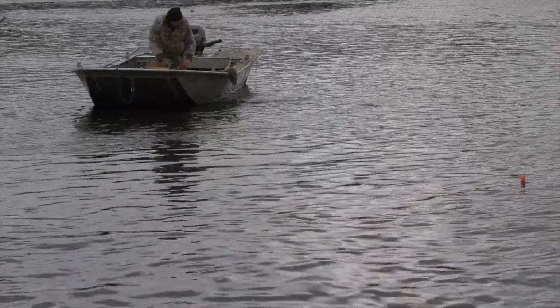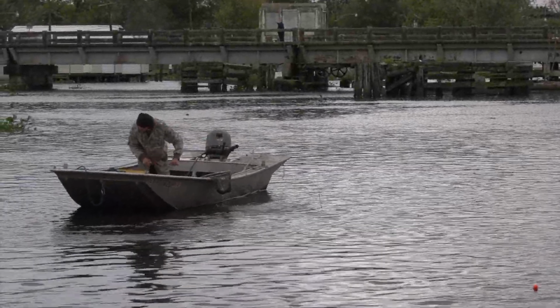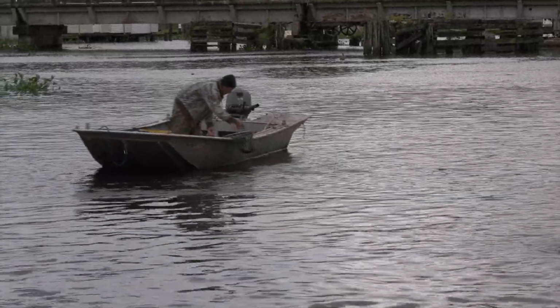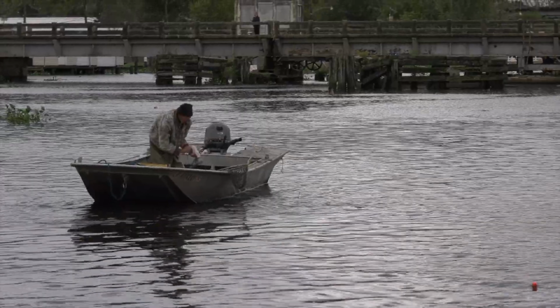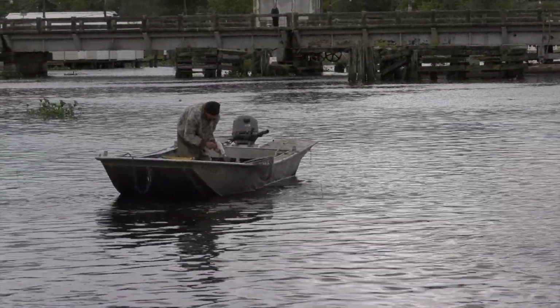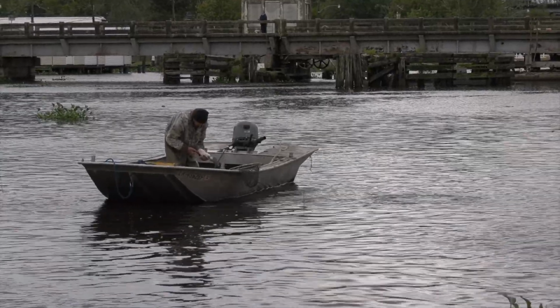He's got a trot line, yeah. He's got one waiting for him. He probably baited with eel. Remember them little eels I was telling you about? Yeah. That's what he's probably baiting with. That's a blue. No, he's got a bunch on this end. Hook.